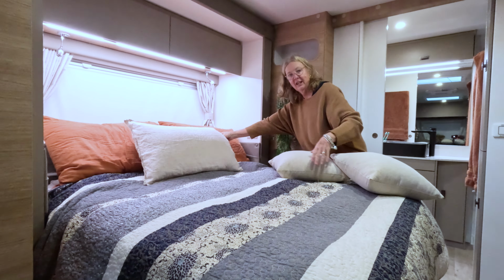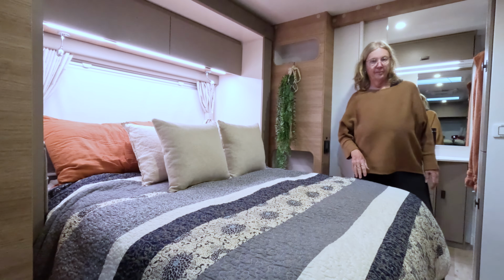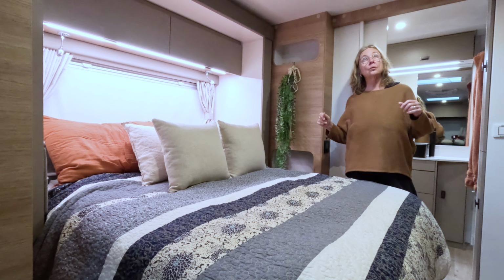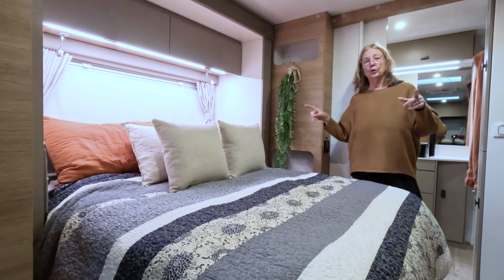So we have finally got 90% of our new caravan set up. We have just been doing like a 4-day shakeout tour in the outskirts of Melbourne at a little caravan park called, I think it's Kuna. Anyway, we are moving on today and heading down the Great Ocean Road.